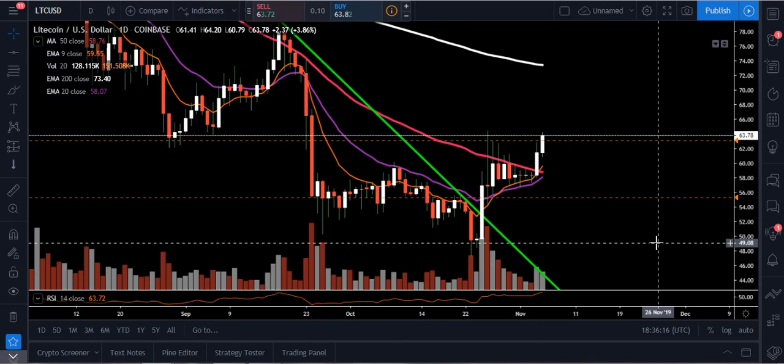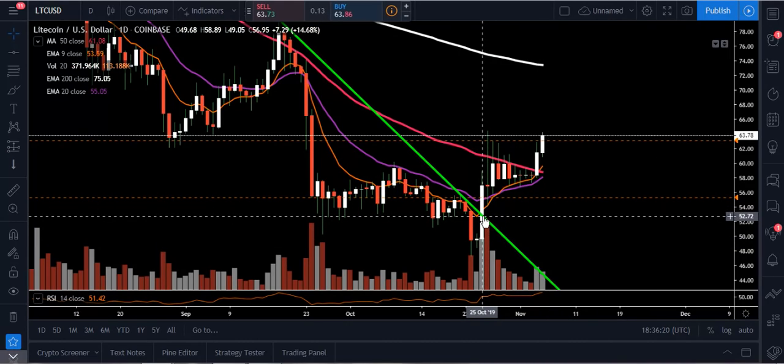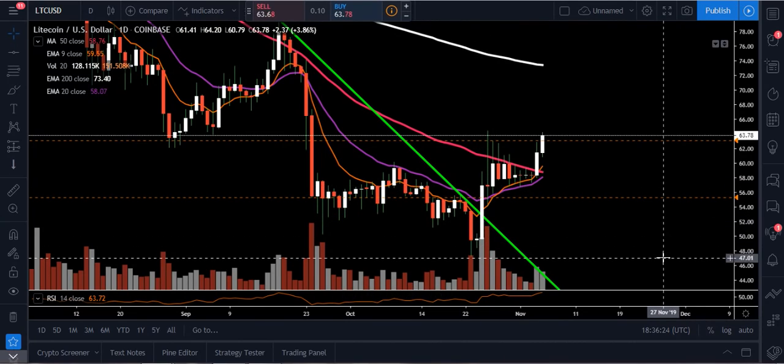But you want to try to catch these trends as soon as possible. And what I like down here was we had a bullish engulfing candle on the one-day chart on heavy volume. So that was a good thing there.